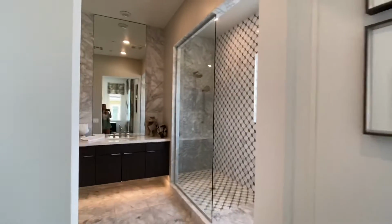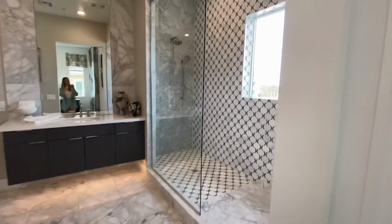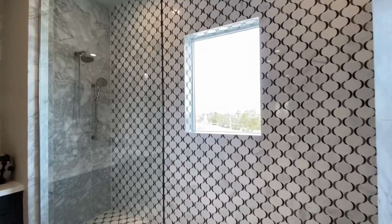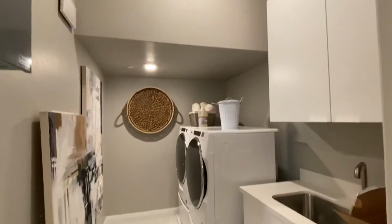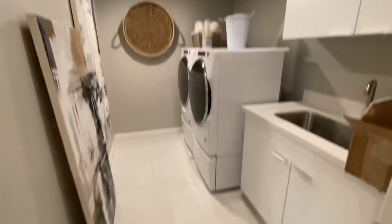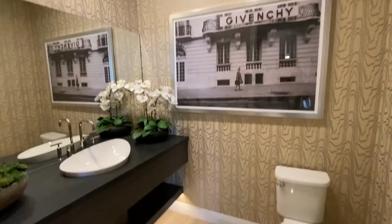This master bathroom is beautiful. It has marble flooring and a huge walk-in shower. Right off the elevator access, there's a large laundry room and also a half bathroom and a coat closet.